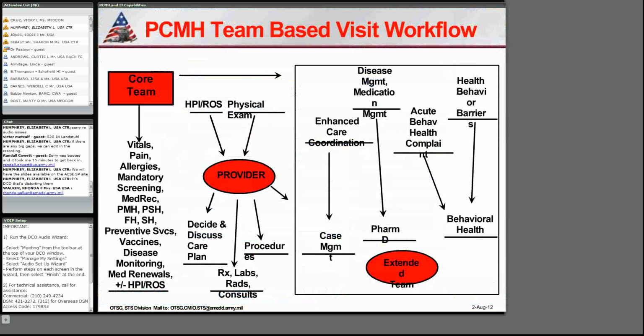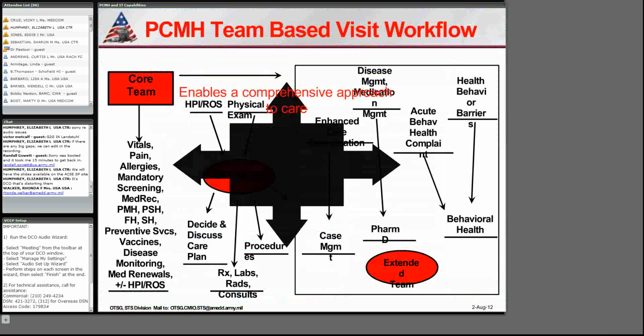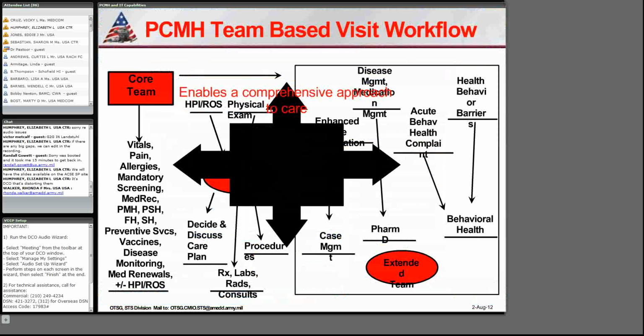And then, the ultimate point of this is that in a complex outpatient clinical environment where we've got lots of people taking on lots of new roles and responsibilities, the ultimate intent is to get to a comprehensive care experience for our patients.